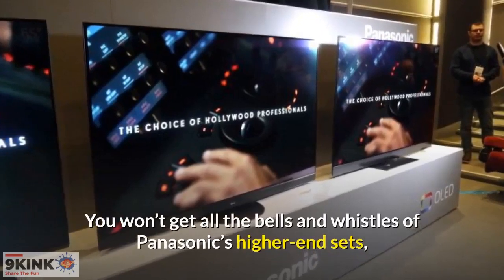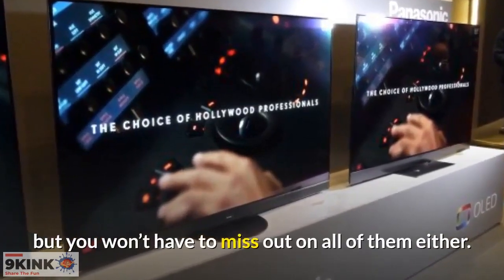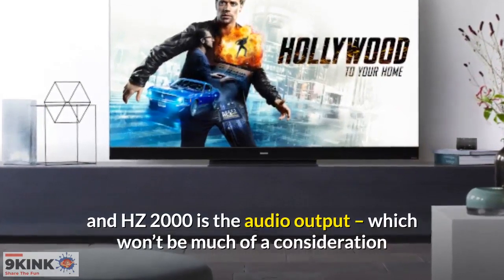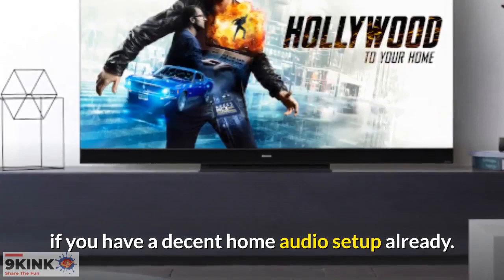You won't get all the bells and whistles of Panasonic's higher-end sets, but you won't have to miss out on all of them either. The biggest difference between the HZ1000, HZ1500, and HZ2000 is the audio output, which won't be much of a consideration if you have a decent home audio setup already.